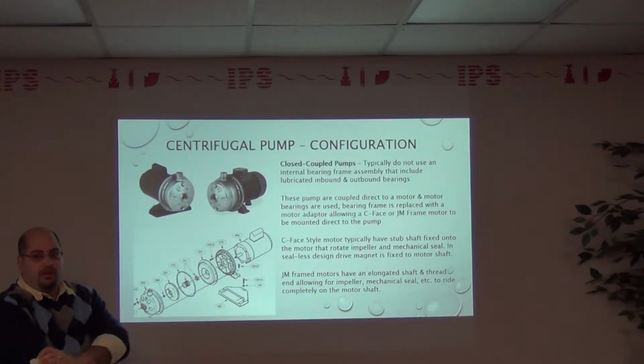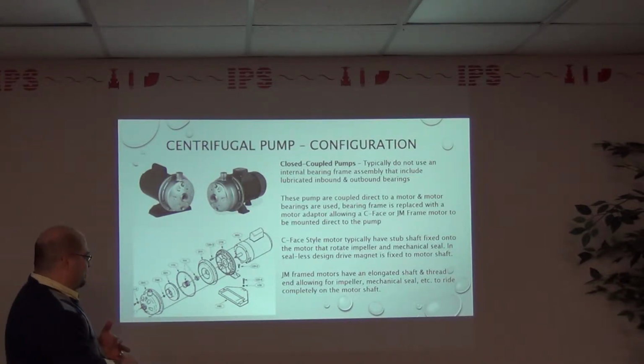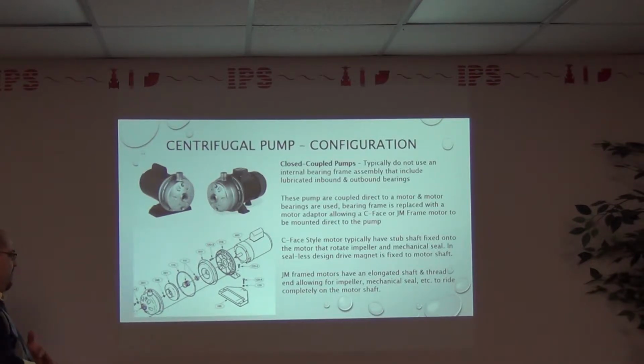So again, for the pump companies, it's a lot less expensive. They don't have to worry about alignment issues associated with frame mounted. So that's basically the setup for the close coupled and the frame mounted.